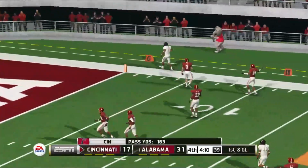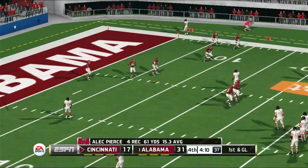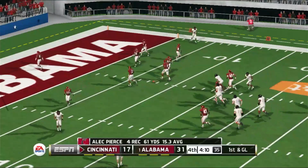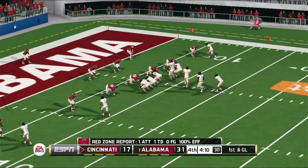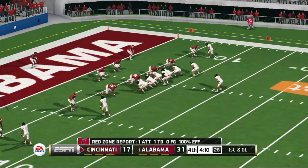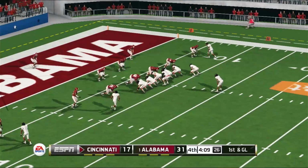He throws a dart to the right. Catches it, and he's looking for more. He steps out at the 8. It's a nice job here by the wide receiver of looking the ball in and keeping the chains moving. He was on the same page as his quarterback as they both saw the double outside linebacker blitz coming.